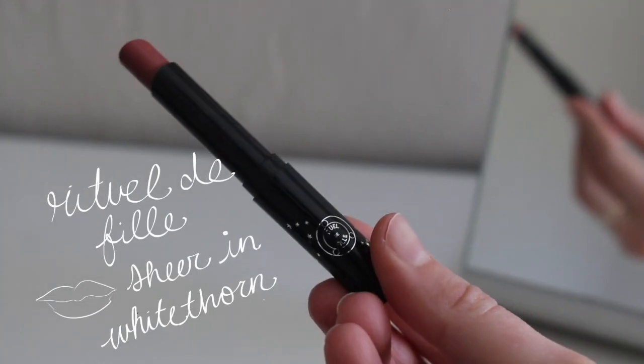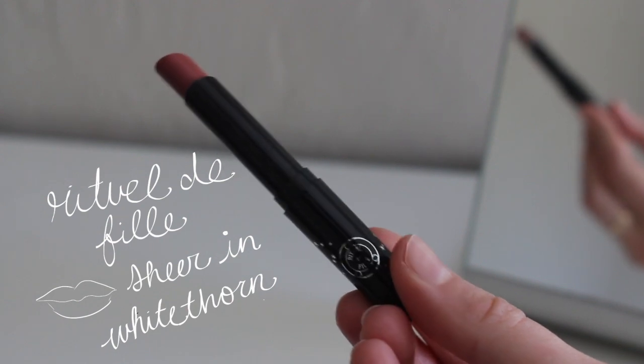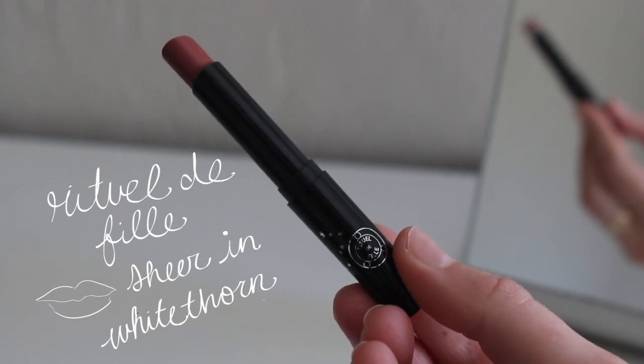And then I'm going to be applying this, which I actually talked about in my March favorites video, but I haven't applied on camera yet. This is the Ritual Defeat Lip Sheer in White Thorn. I can show you guys what a pretty color it is. I like to apply it and then soften it around the edges.